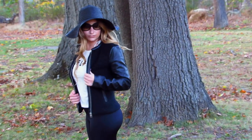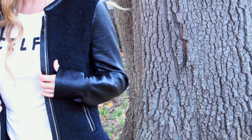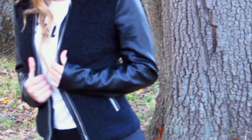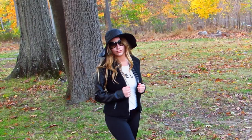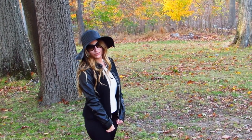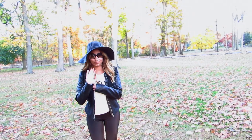So the last outfit, I took off the sweater and added a nice leather jacket. It's leather on the arms and wool on the front, which gives a nice textured look. I love this outfit. It's perfect for running errands because you have your leggings and it's still kind of warm and comfy and cute.